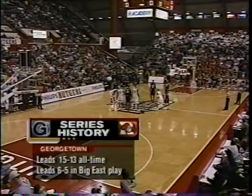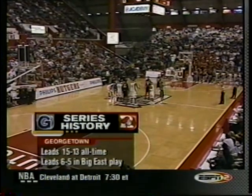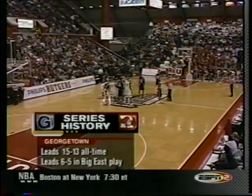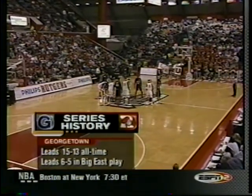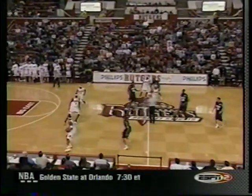The final days, and there's a good look at our series history of this Georgetown and Rutgers matchup. Georgetown won both games last year, by 3 here at Rutgers, and they won 74-58 down at the MCI Center. And Georgetown leads in both categories, all-time and in conference play.